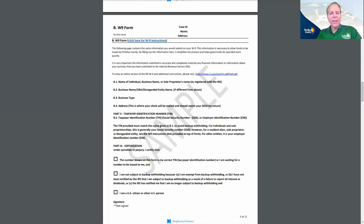But again, slow and steady, making sure that it's correct before you're hitting complete and continue will be the best and fastest way to get through the process. The next section is a form to help you fill out a W-9 as required by the IRS. And our clerk's office needs a W-9 in order to cut the check. So this is a very important part of the process, and this needs to be completed accurately.